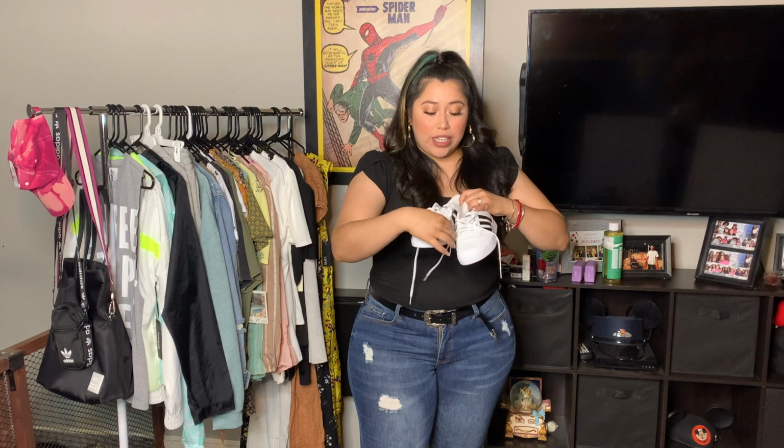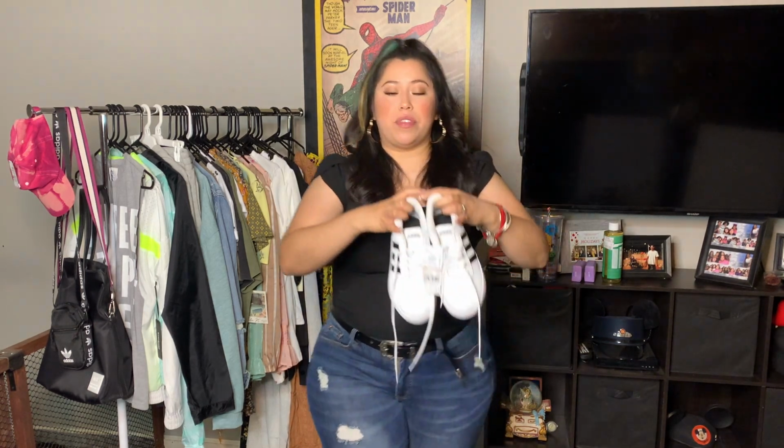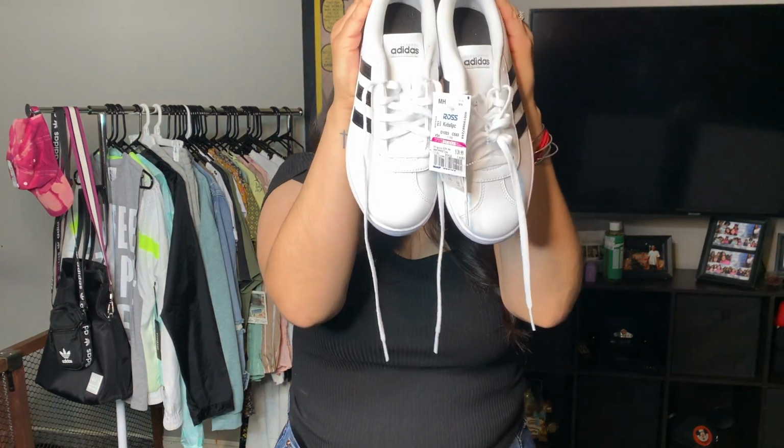So okay, look what I found. Aren't they cute? I got these Adidas in the kids section because I have a really small foot, so we found them in the kids section, me and my sister. Actually, my sister found them. I'm gonna just give her all the credit. She was the one that found them. She found two pairs, which I was really excited, and they were only, let's see how much were they, $20.99. But how freaking cute are they?